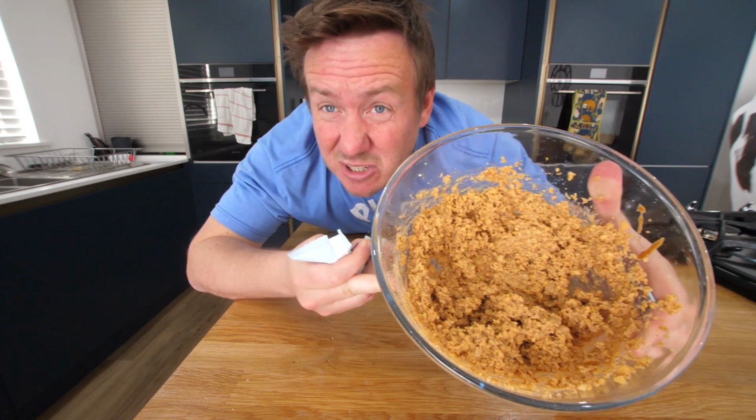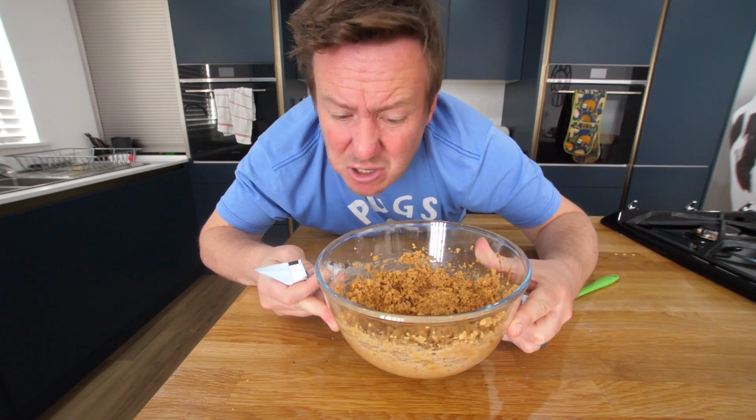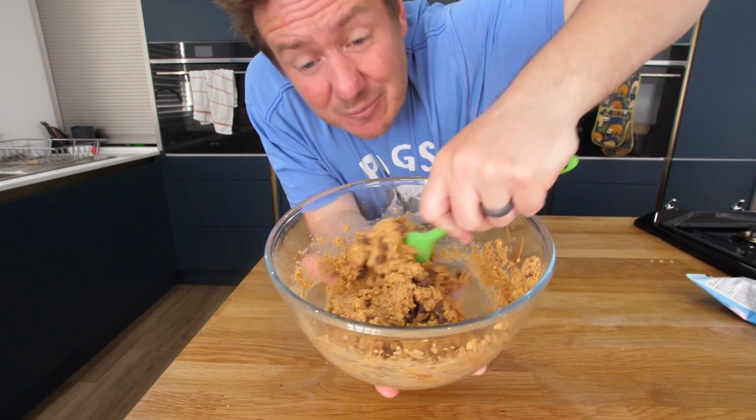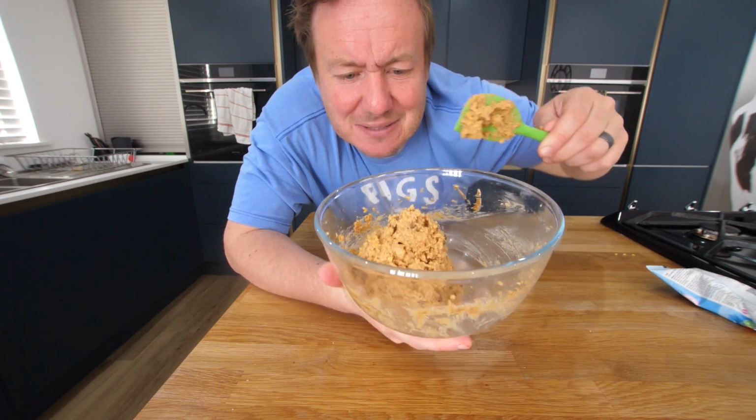Doesn't smell like cookie dough. It does look a little bit like it. The texture's not too bad. We obviously didn't want to whiz in the chocolate chips. Fold these in with a spatula. And that is pretty much it.